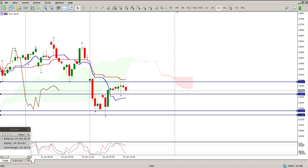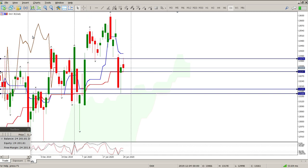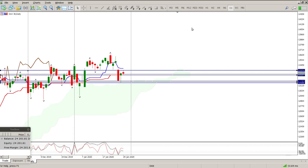Okay, and lastly on the daily, the bottom of what we're looking at being the range is obviously the cloud retest. Kijun-sen, Chikou span is now in price at the moment, but mixed signals again on the daily. So I think the confusion is going to continue.